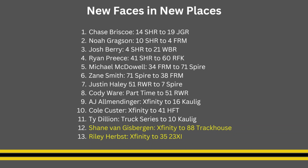Now we have some related moves here with McDowell, Zane Smith, Justin Haley, and Cody Ware. They kind of all moved around and replaced each other and moved from different places. Michael McDowell moves from his longtime home, where he won a Daytona 500 with Front Row Motorsports in the 34, to the 71 in Spire. Spire is a team that for a long time has been viewed as a back marker, always running in the back.